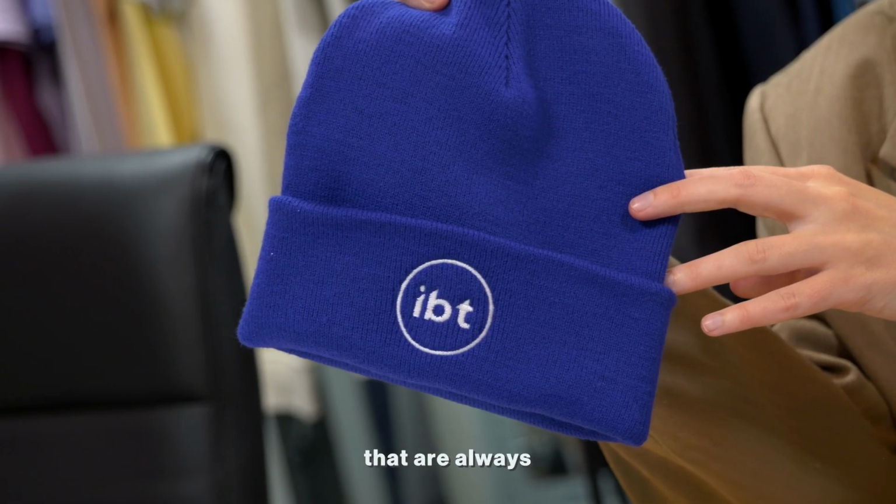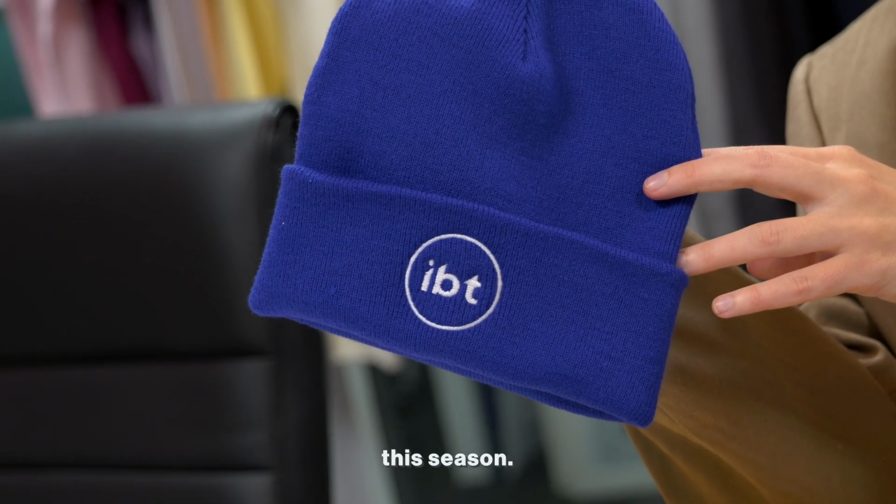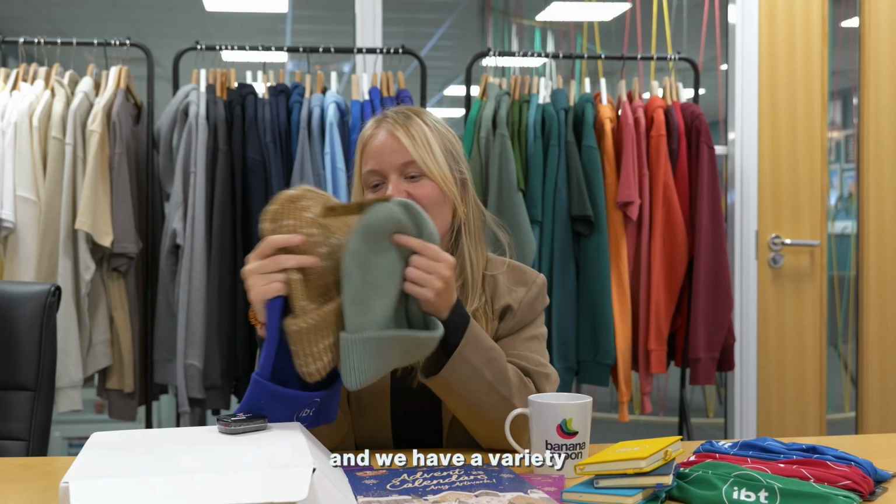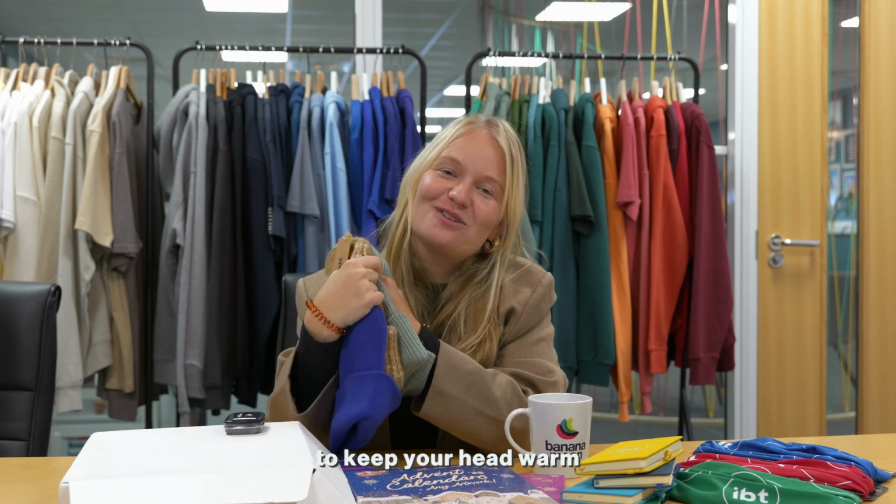We also have beanies that are always a really popular item this season. They come branded, either embroidered or printed. And we have a variety of different beanies to keep your head warm this winter.